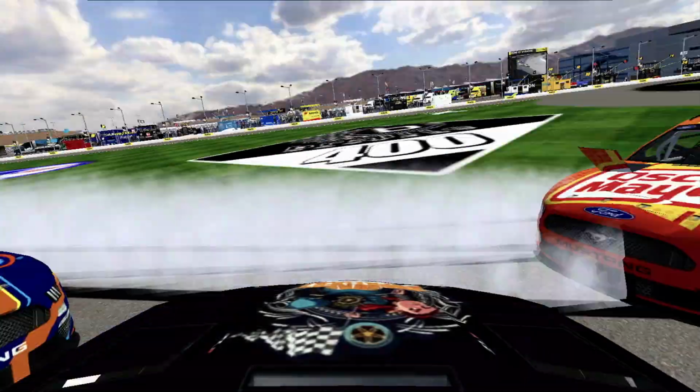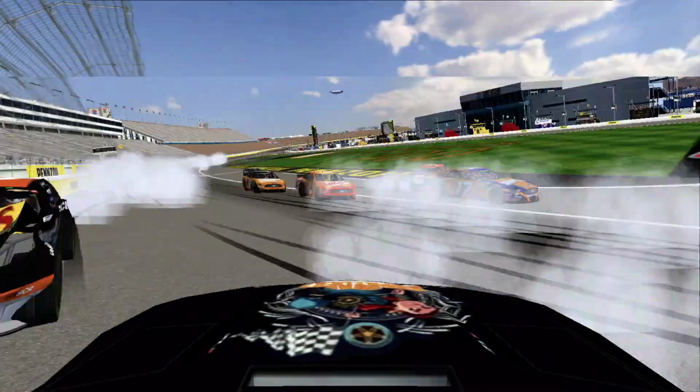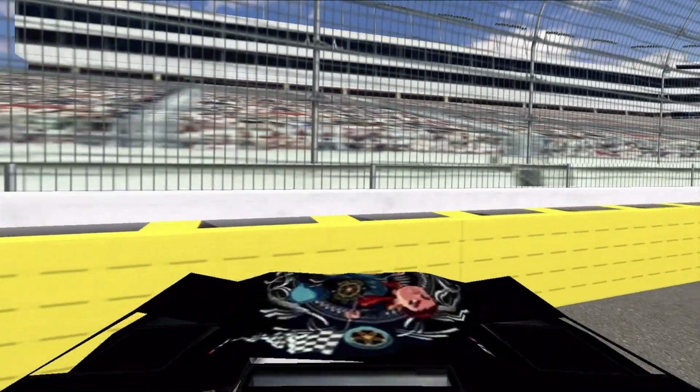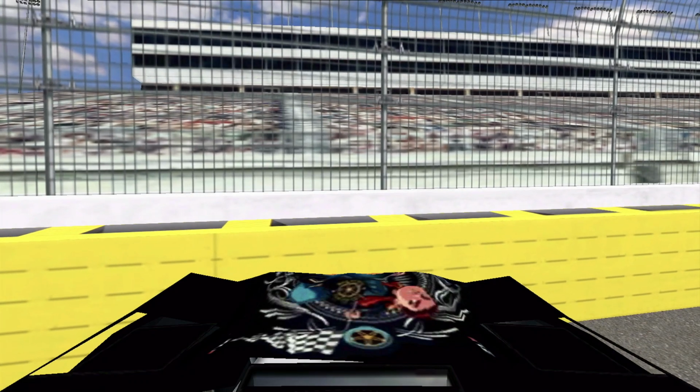Checked up big time, too, and just got into the 6th. Oh, he was just not ready for that at all. Got up onto the outside. There's Fitzwater as well. A lot of drivers with ARCA brakes. Yeah, and thank God he landed on 4 wheels, too, so he got out of there pretty quickly.